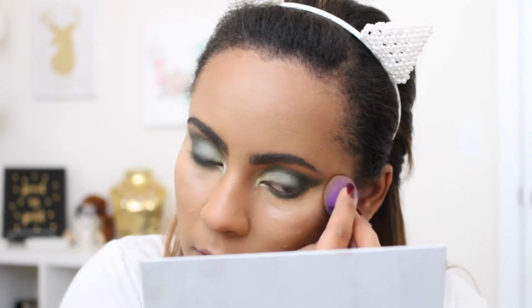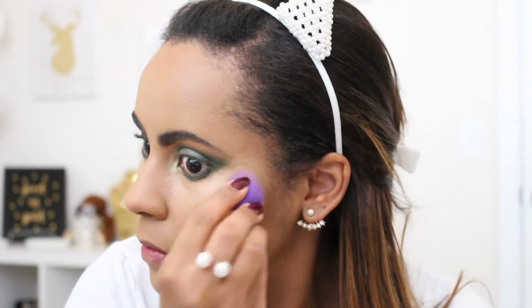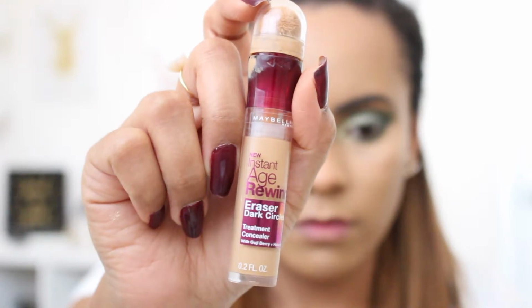just all the areas where I want to highlight. And I am blending everything out with my Real Techniques sponge. I think this is one of those eye sponges or something. It's a little bit smaller, as you see, so it makes it a little bit easier for me in the under eyes, especially because I want to keep that shape, as you see, that B shape on the eyes.